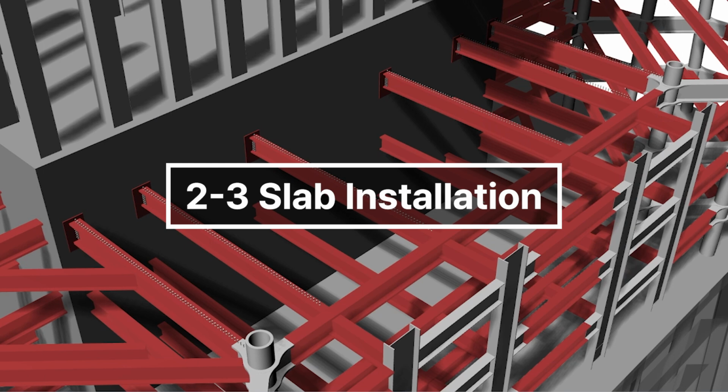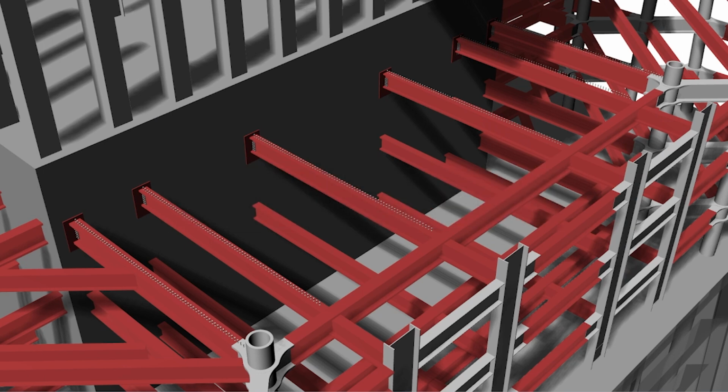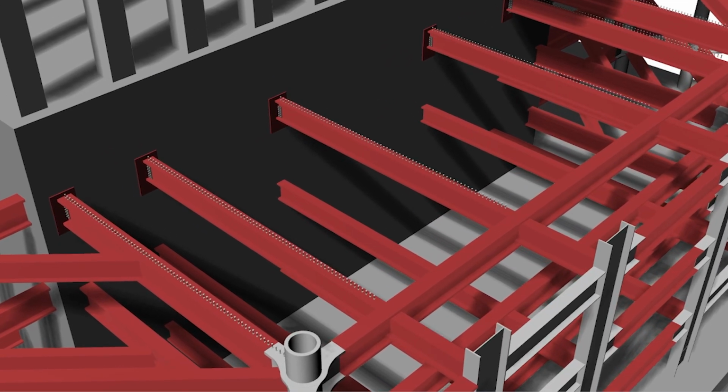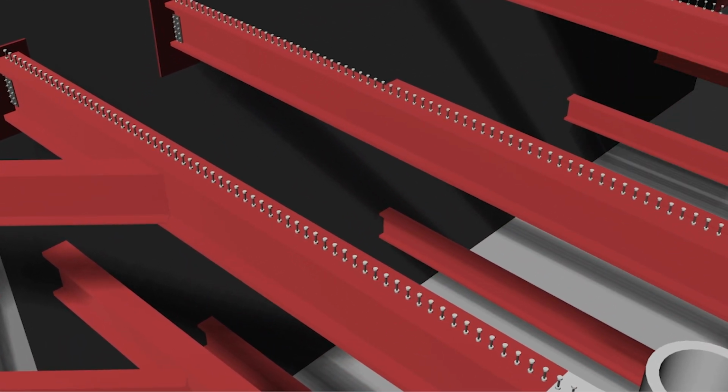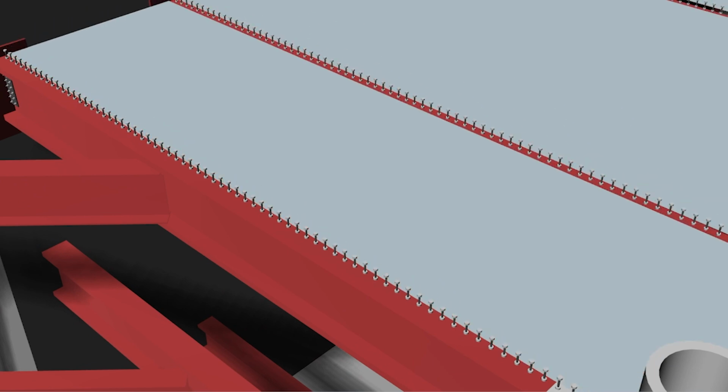The third step is slab installation. Before pouring concrete, factory-made deck plates are placed. The edges and joints of the deck plates are secured to beams, girders, and adjacent plates using dedicated stud bolts.